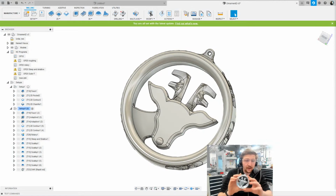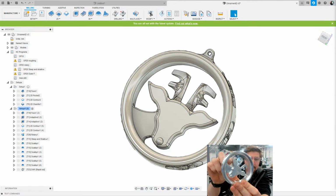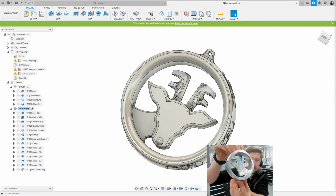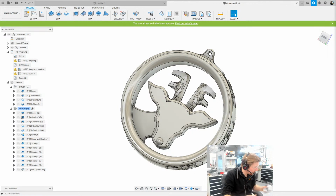I'm not lying, everyone. Here we go. We have made it. I made it this morning. I've made 2 of them now, and then we'll be working through some of the operations on this live stream today. So again, we did make it. We weren't just kidding. So let's have a quick look inside of Fusion at what we did.